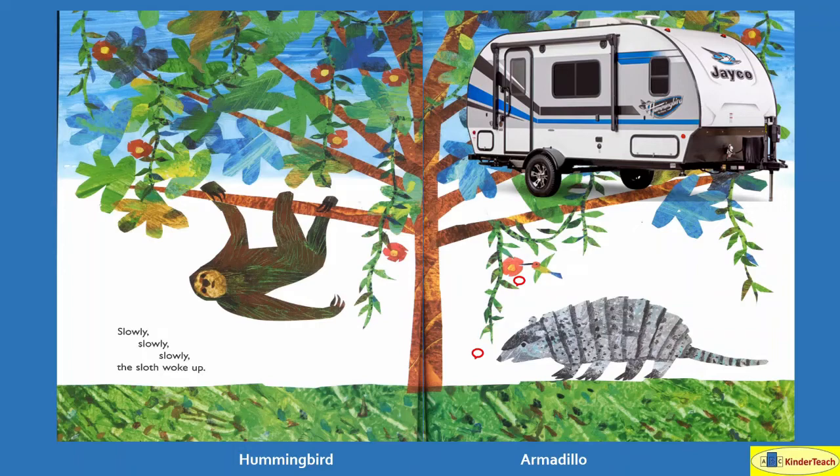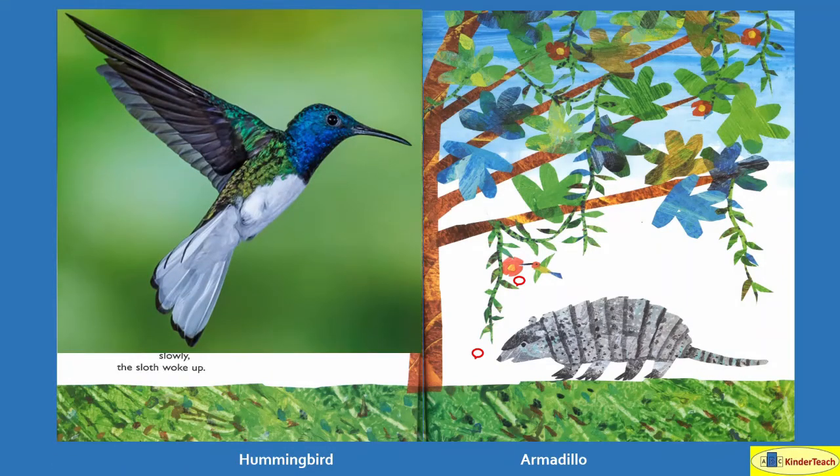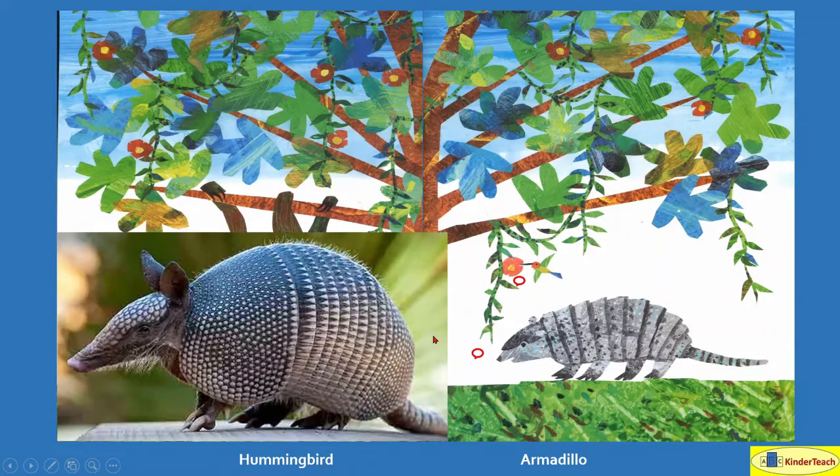No, I want to know the real bird. Show me the real bird. Hold on. Okay, yes, much better. That's a hummingbird, and it looks pretty close to the picture, doesn't it? Yes. And of course, here's an armadillo. Very interesting animals, very interesting.